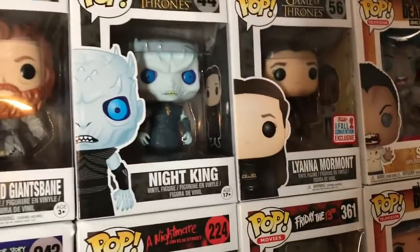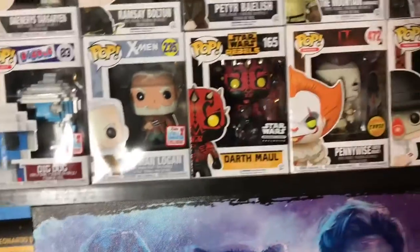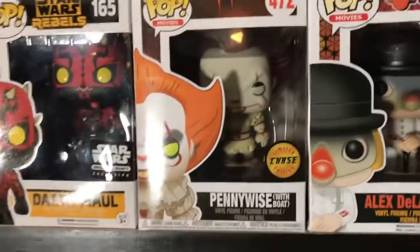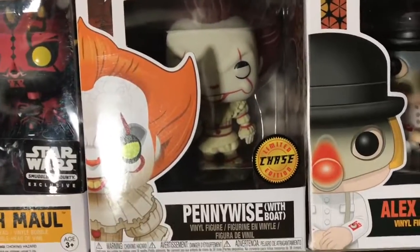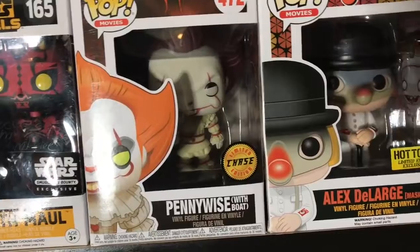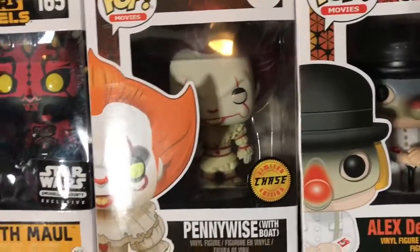You also got Lyanna Mormont, Night King, and of course right under here you got Old Man Logan. Can't forget to talk about that one. Darth Maul, Pennywise with Chase. This is one of the hardest pops to find. It actually never got technically released. It accidentally got released before they lost the rights, and then they can't make them anymore. I don't know if that's changed, but I love this pop.